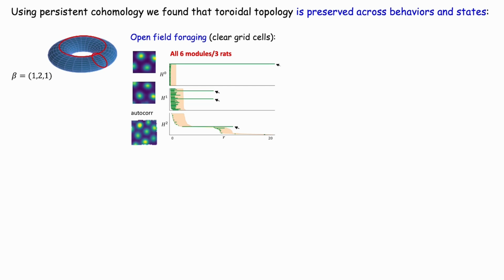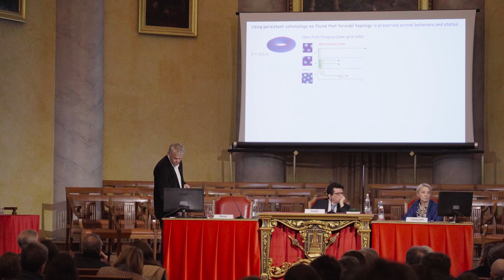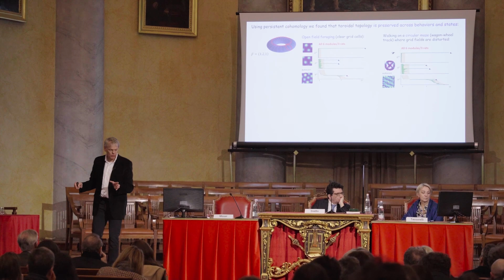And there's one long line in 2 dimensions, which means that is one hole in 2 dimensions. And this is a torus. So this is the mathematical way to demonstrate that this activity actually moves on a torus. And that happens not only when the rats are running in this box, but also when they run on different mazes, and it's difficult to see the grid pattern in single cells.